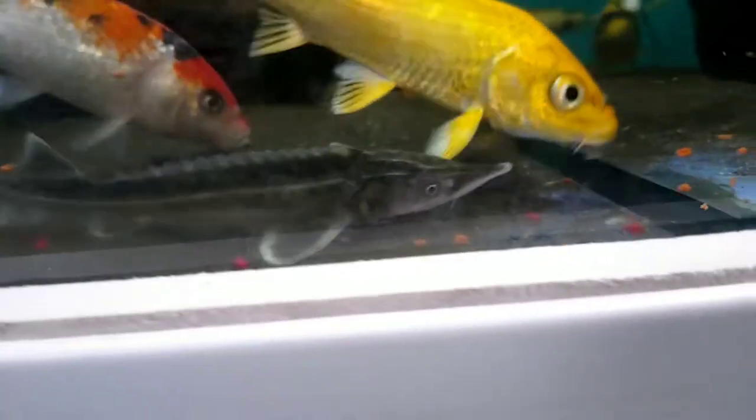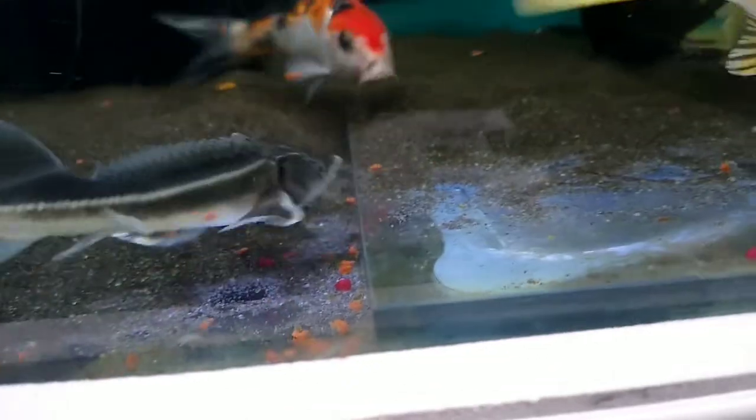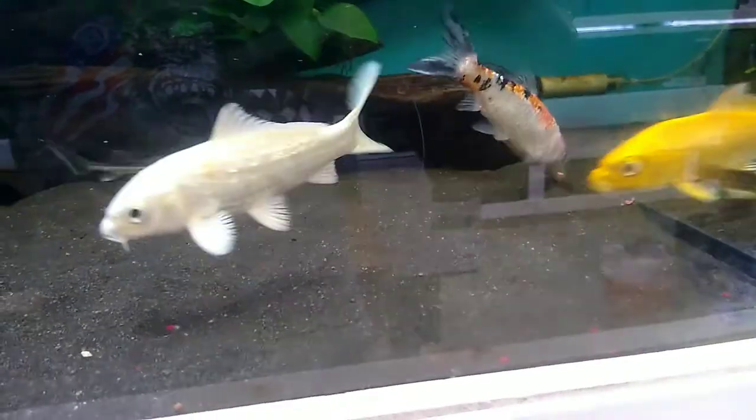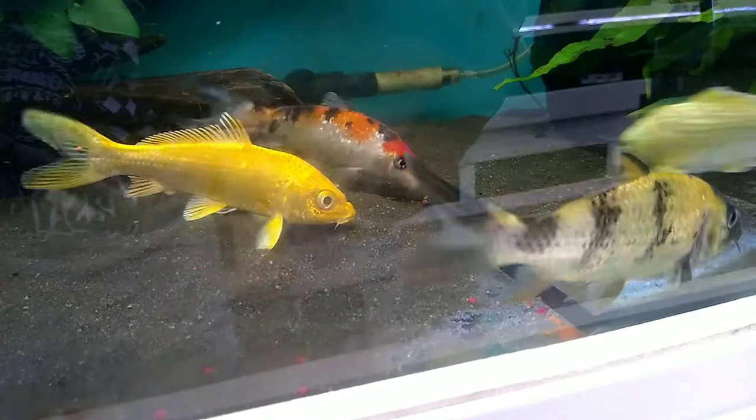Where's he going? He's going down to the bottom. Is he nibbling? Oh, yes, he is. Yes. He's eating. Gobble, gobble, gobble, gobble, gobble. His little mouth underneath. He dropped one. Oh, sweet. They're all feeding, everybody's having a munch.